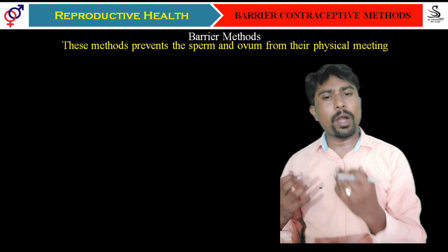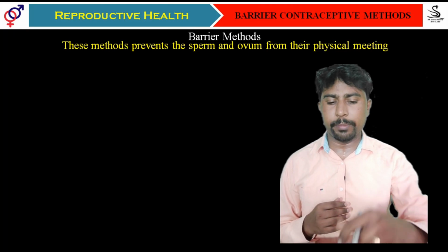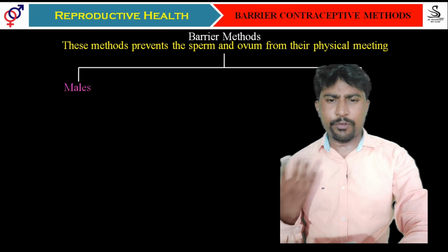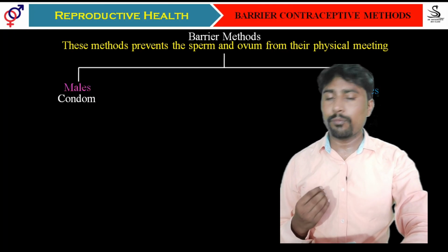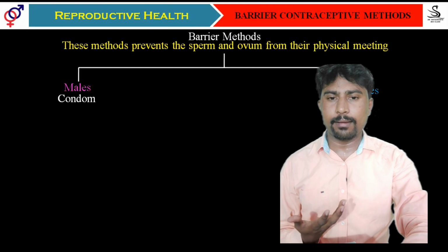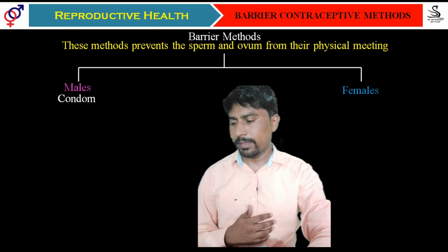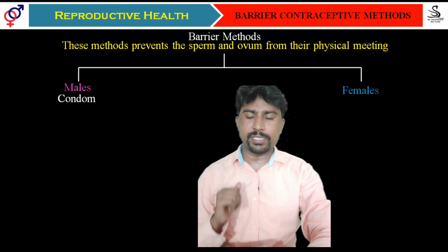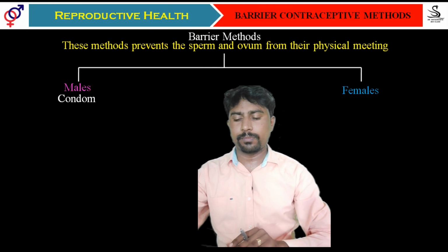Then let us see what barriers are available for the male and what barriers are available for the females. There are different barriers for males and females. We'll see them one by one. First we will understand the male physical barriers, and then we'll go for the female physical barriers. For male, condoms are available. Now let us first understand the condoms.